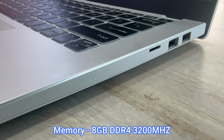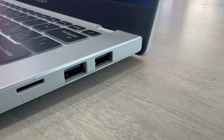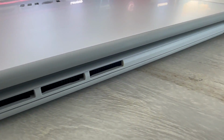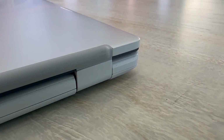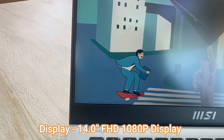Memory: 8GB DDR4 3200 MHz. Storage: 512GB NVMe M.2 solid-state drive. Display: 14.0 inches FHD 1080p display.